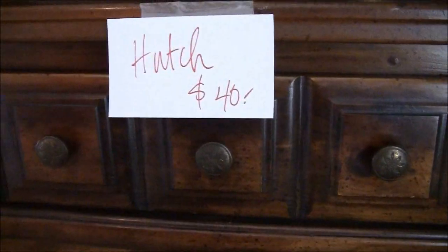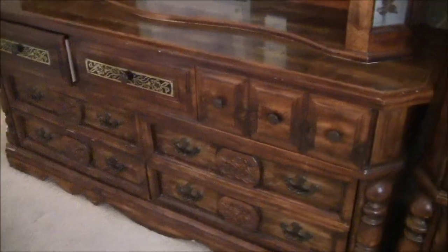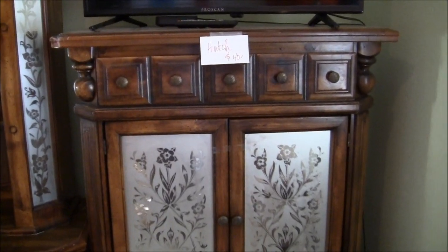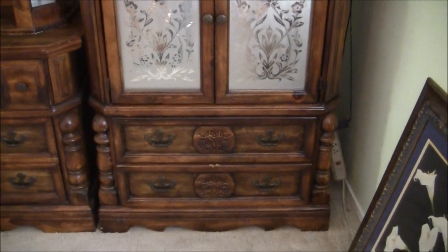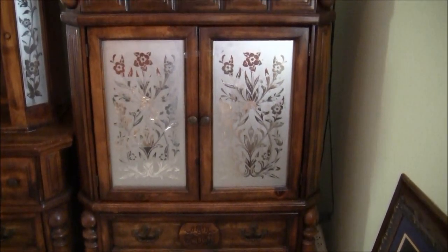What's down in here then? Okay, this is hiding. Gotta look that up on eBay, because that might be the winner for the day. Here's a ProScan TV for $50. Okay, that was super cool. The hutch is the cheapest thing in the house that's in fairly decent condition. And in the right setting, I know it's a little kitschy, but it's really beautiful.